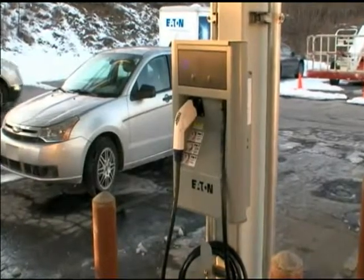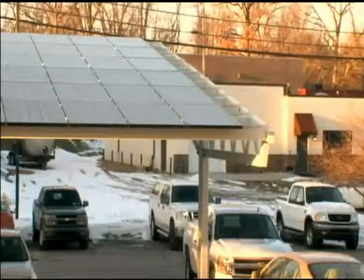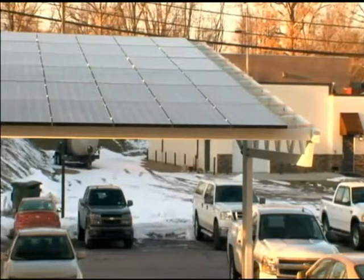Recently, we just installed an electric vehicle supply station outside underneath our solar canopy. So if you had an electric vehicle, you would be able to come here, plug directly into the grid, and charge up your vehicle.